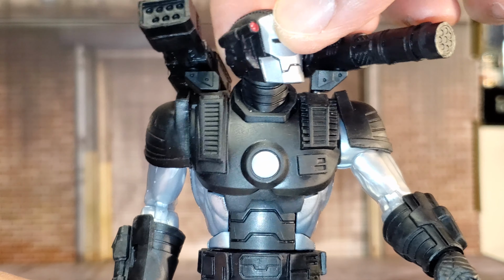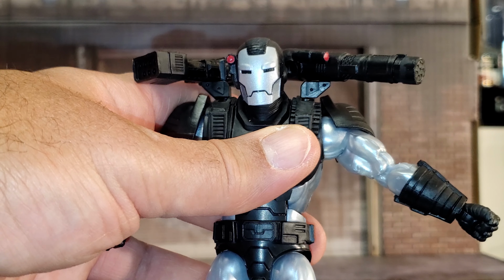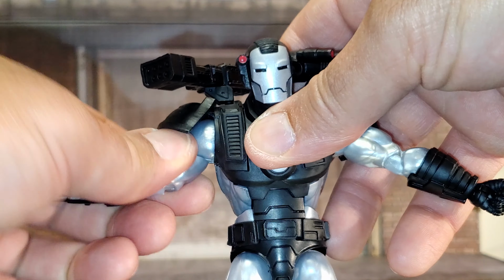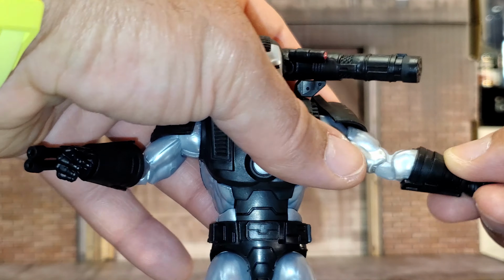You got a full bicep swivel. Now the biceps, surprisingly, are really loose. Everything else in the figure is stiff. What about this one? Yeah, same with this one. Really loose on the biceps. Luckily, he doesn't really have guns to hold, so there shouldn't be too much weight to make it fall down.